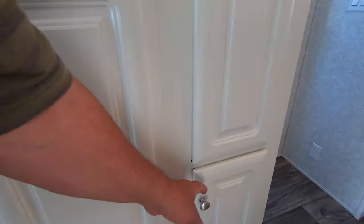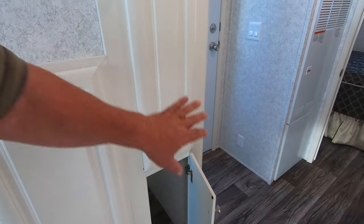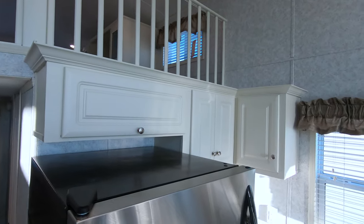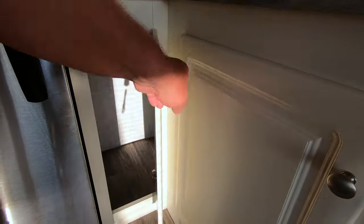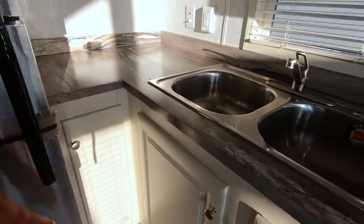chandelier that goes over the dinette. And then some more storage in here. That can be your linen closet or pantry. Just kind of complements what you got here in the kitchen. I want to show you all the kitchen cabinets. There's plenty. You got no lack of cabinets in here. You got an electric water heater in the corner.